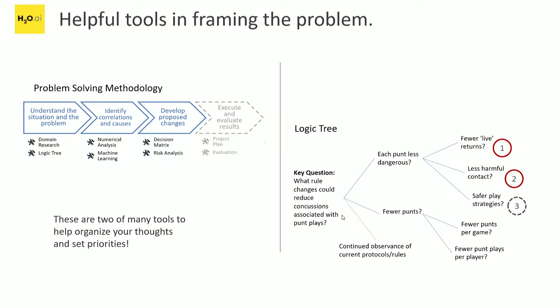And so, the first thing you want to do is think about your overall problem-solving methodology. The examples you see on the slide here are tools that I used, with information from last year's analytics challenge. Again, the idea was to reduce concussions, and they were really good about, as a host, as a business, providing a specific business problem to solve. The way they did that was by saying, hey, we want rule changes to reduce concussions associated with punts, with punt plays. And when you look at that logic tree, the logic tree is a way to go through several options and prioritize your efforts.